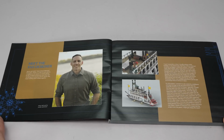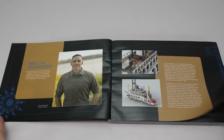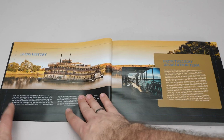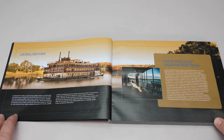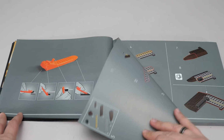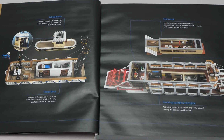In the manual, we first get to know the fan designer, Aaron Hall, and his inspiration for the model. Then we can look at the different decks of the boat, we learn some historical facts about the paddle steamers, and we can read a few words from the Ideas design team. Unfortunately, there are no snippets of information during the build. It would have been great to learn more about the details.